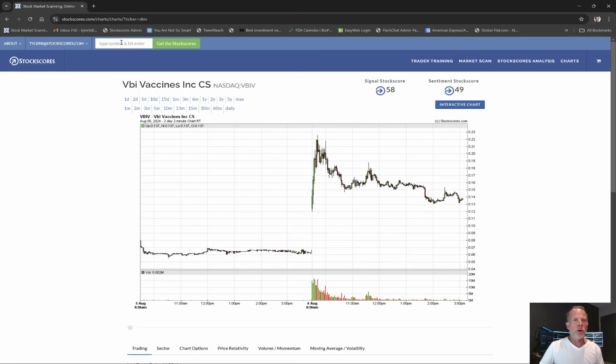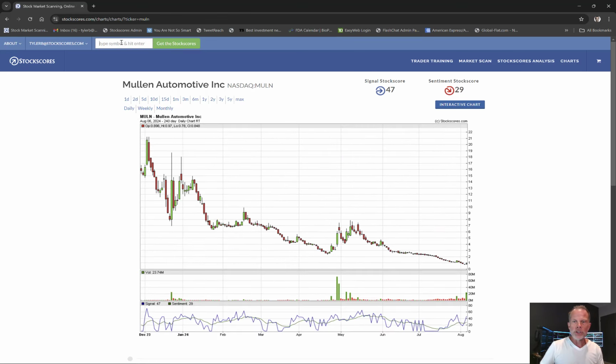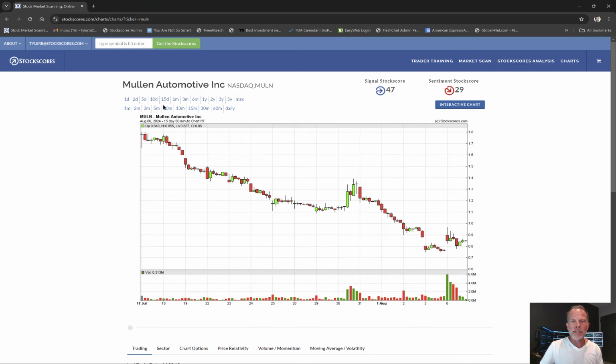Let me show you one more. MULN today was abnormal in terms of its volume. You can see the volume today is abnormal. If I dive into the chart, let's look at the last 10 days. You can see it was abnormal here on the 30th, strong volume, but into pessimism. It didn't work. Then today, very strong volume, but into pessimism, and it fizzled out and went lower.